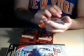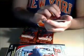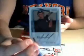Austin Jackson. All right, we have a Chrome. Now the Padres, Mr. Liriano. Okay, another Chrome. This time belonging to the White Sox, Eduardo Escobar. Escobar. And a base of Lucas Duda next. Next pack.